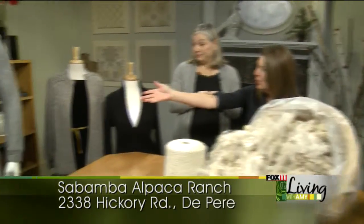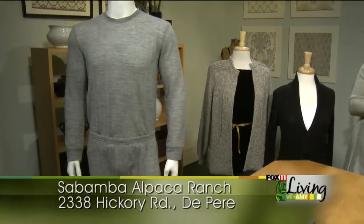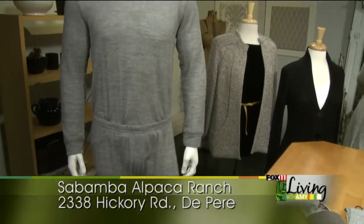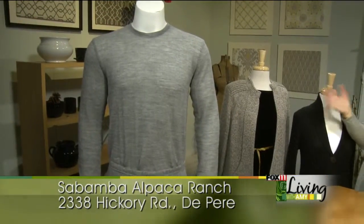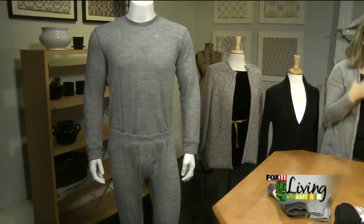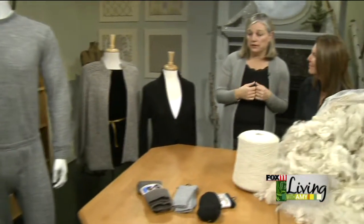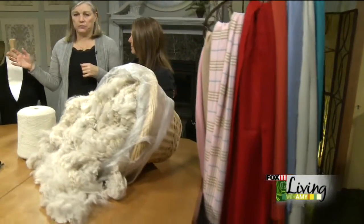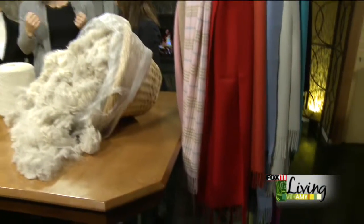It's so soft, and it's warm because it's your temperature warm. So it always feels good to you. You're not hot in it. You're just right. So long johns, if you really want to stay warm, those are great. Absolutely, very lightweight. Like Amy said, you don't have to go heavy with alpaca. So our long johns are very, very lightweight. I strongly suggest those to any senior citizens who are having trouble staying warm during the winter months especially. Put those on. They're very comfortable. You can turn the heat down in the house and still be cozy warm.